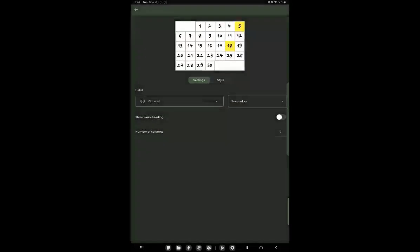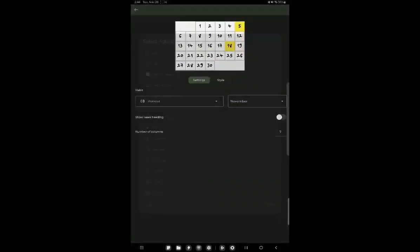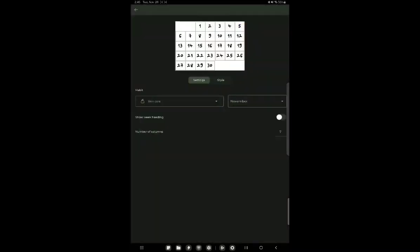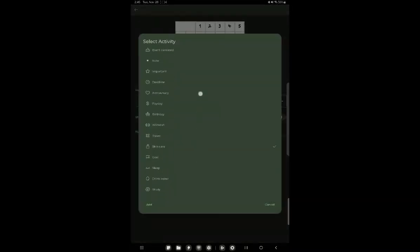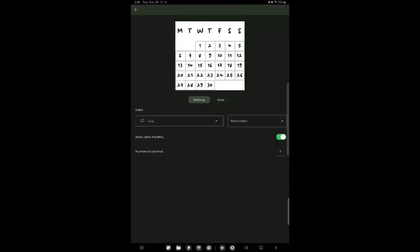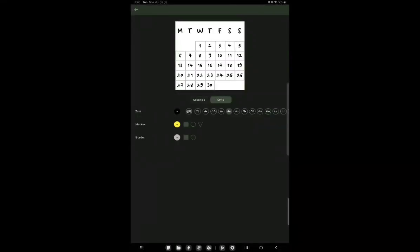Oh, okay, this tracker lets you modify it. Do you want it to be a workout? I want it to be skincare. All right, let's change it to goals. Show week heading. Sure. Number of columns. That's awesome. Style. Okay, this is where I've explored before.